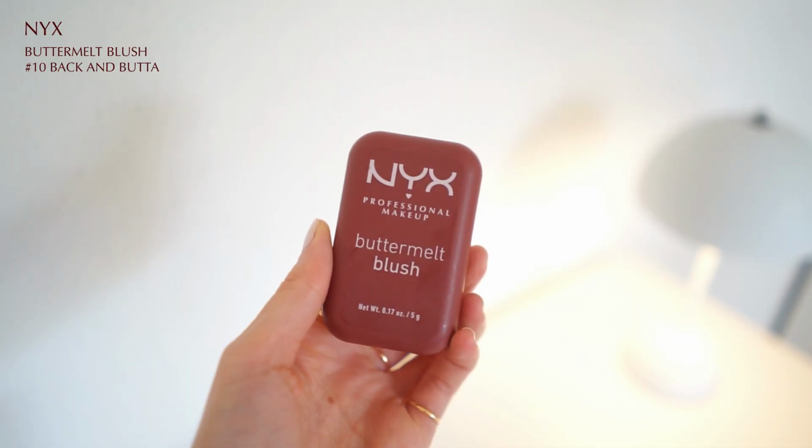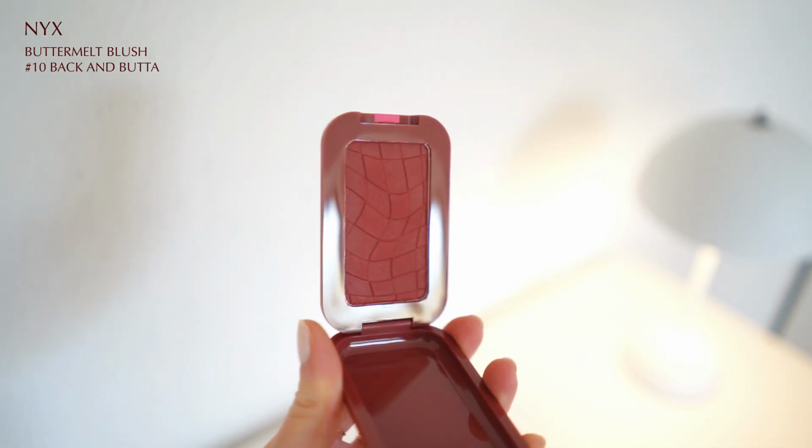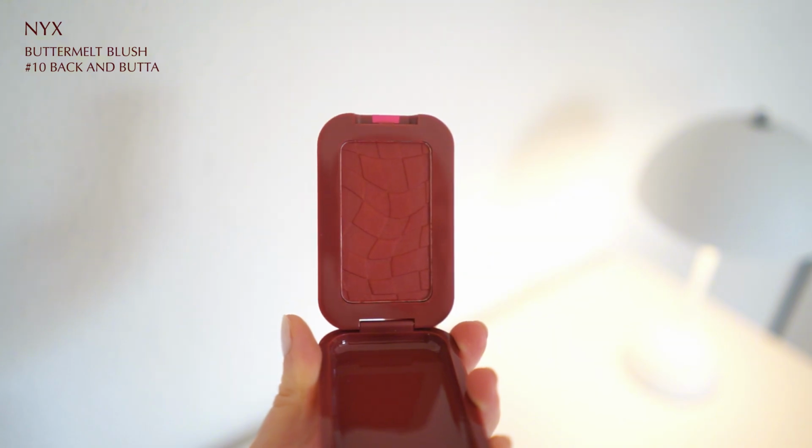On the same page, also the Buttermelt blush, and I wanted this color specifically and only this color. Just by the packaging you can tell why I picked it, because it is so fall time appropriate, I feel. This is in the shade 10, Back and Butta. It is a deep rosewood, and this color is deep. This is really dark and it is pigmented. This is so pigmented.